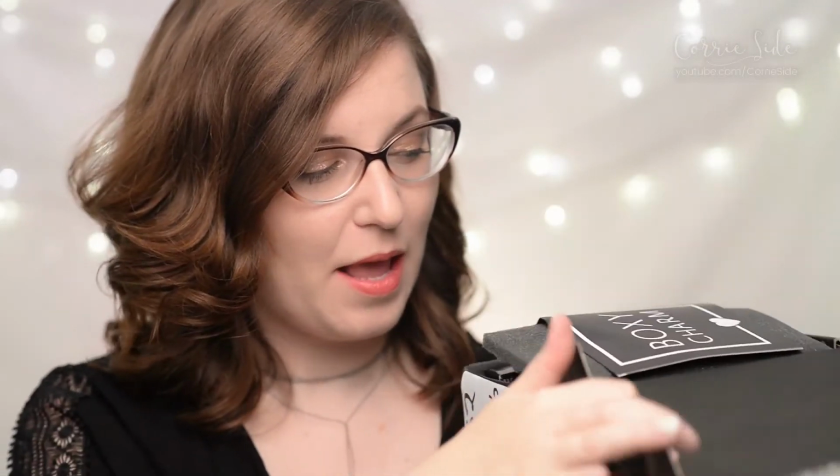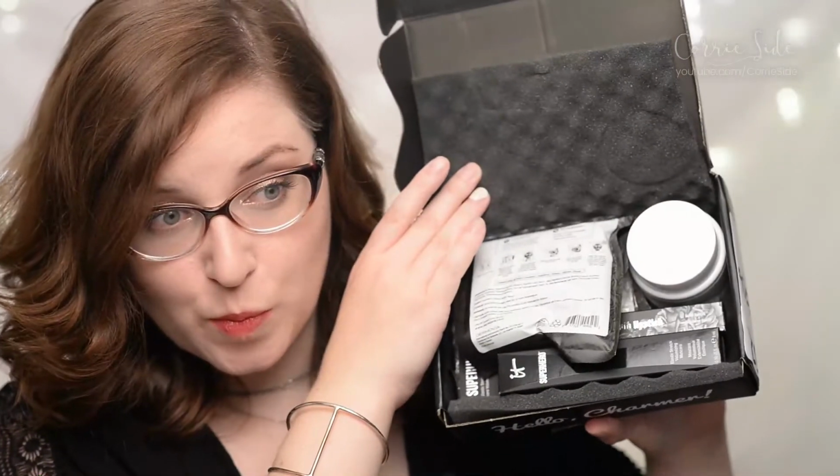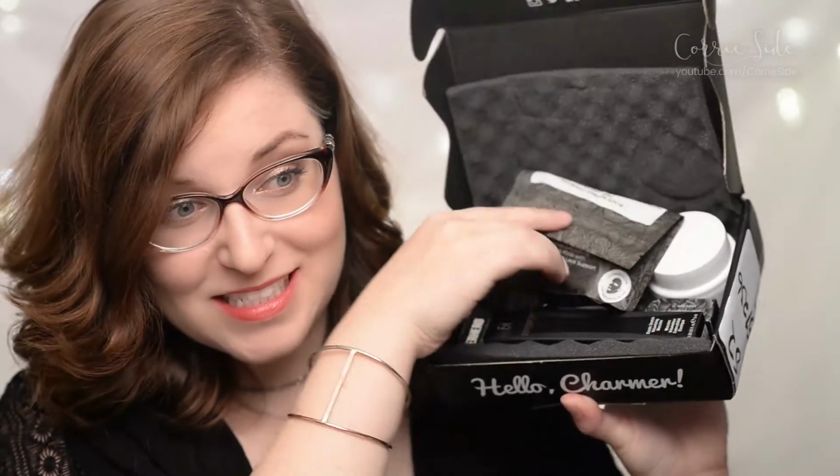I peeked and see what's in the box. Ba-doom. Put it in backwards. Whoop. The thing that fell out of the box is this Dermovia Lace Appeal Black Bamboo Charcoal Peel Off Mask.